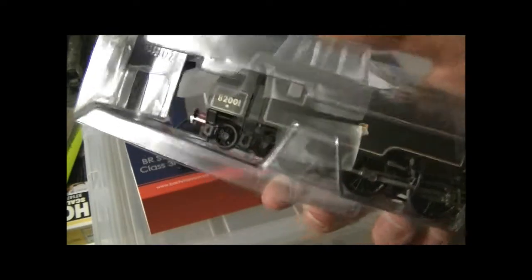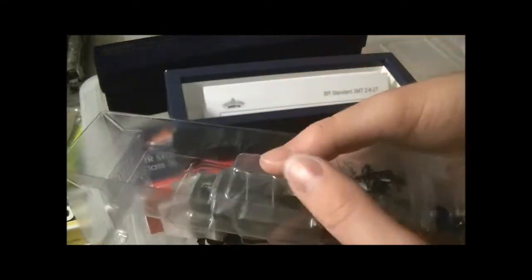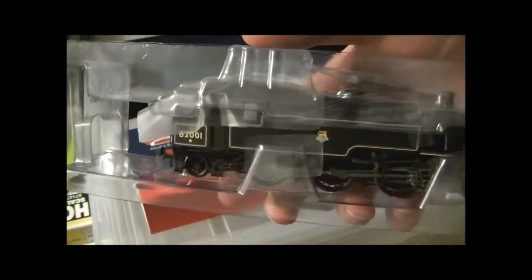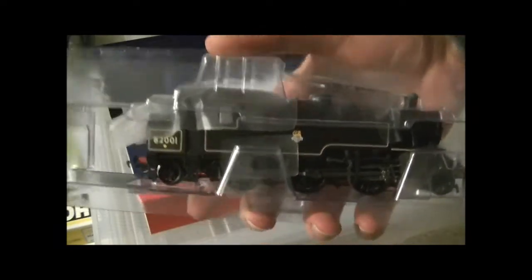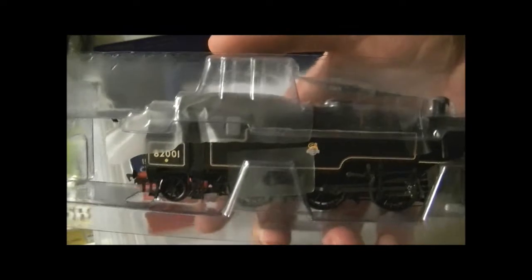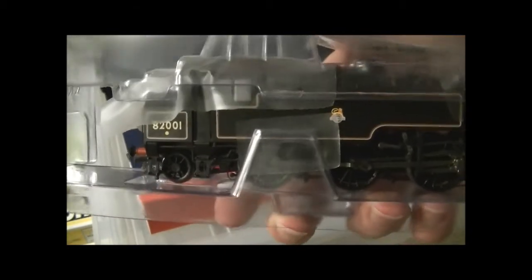Another thing I noticed about holding the model now in its packaging is it's very, very heavy for a tank engine. Brilliant weight. It feels like it's certainly got haulage ability, but it's only going to be pulling mostly short trains that it would do in real life. Maybe local goods trains, local passenger, shunting, stuff like that. It will be used on my exhibition layout, Compton Martin. So if you go to any of the shows, it'll be on the layout there.